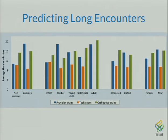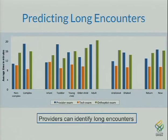But one of the things that we did as part of this study is we wanted to see, could the providers identify which patients were going to take longer? We called it complex as opposed to taking longer. As it turns out, the patients they identified as being complex, and this could be complex based on a diagnosis or just on the patient being chatty, were longer. So this indicates to us that providers really can identify and are a good source of information.